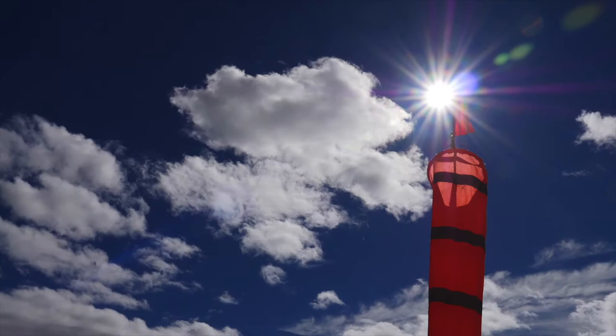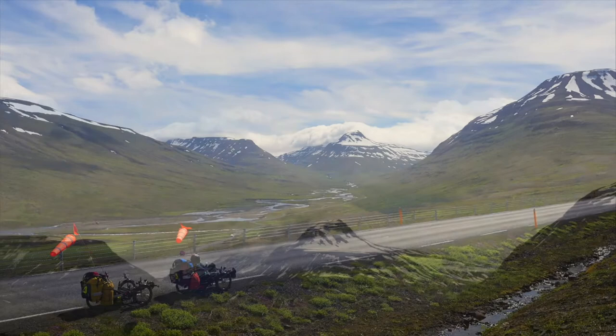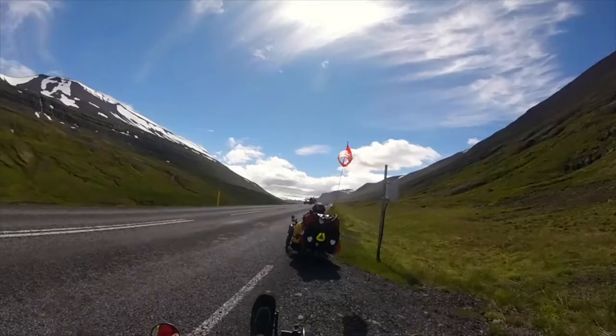To reach the fjords on the coast, we had to climb for 20 kilometres up the 800-metre high mountain pass. A great thing about climbing mountains is the breathtaking views. The best thing is the ride down the other side.